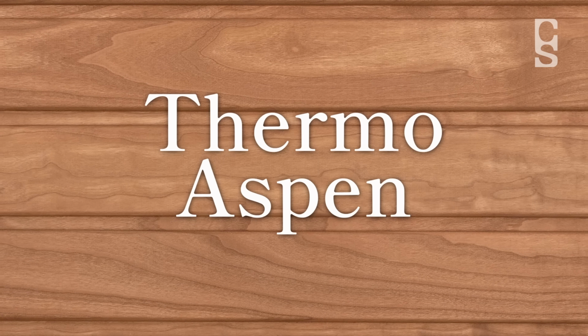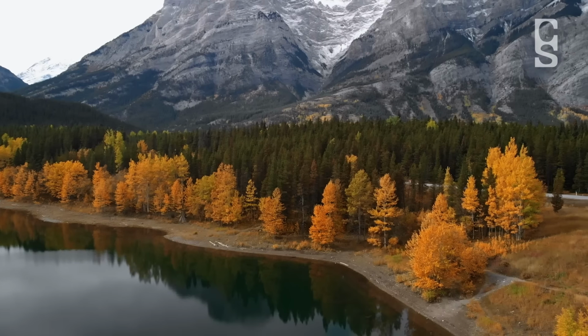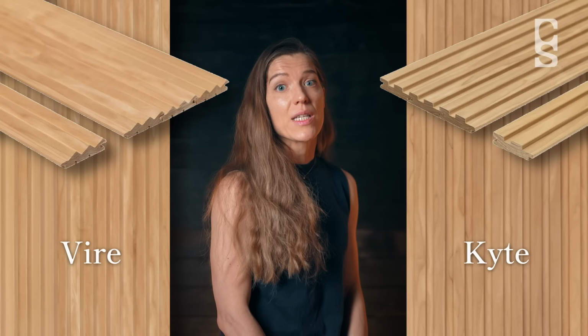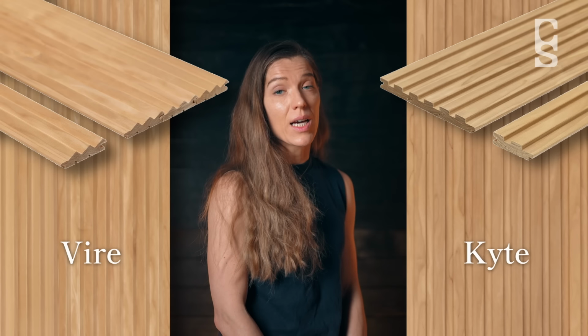Let's move to Thermo Aspen next. Aspen is a tree that thrives in the high country, as those of you from Colorado, Utah, or Alaska may know very well. A very cool aspect about the aspen wallboards we carry are the unique cuts. This is Vire and this is Kyte. These boards can be placed vertically to make the space feel taller. You can also mix both patterns, a couple of boards of Vire, a couple of boards of Kyte, and I've seen that done to create a great visual effect.